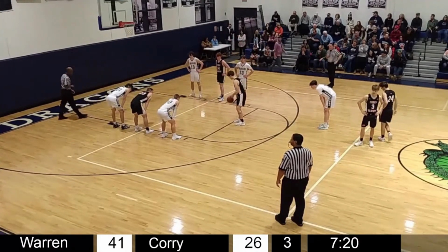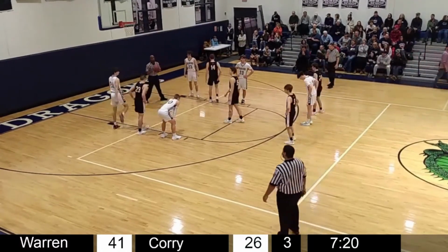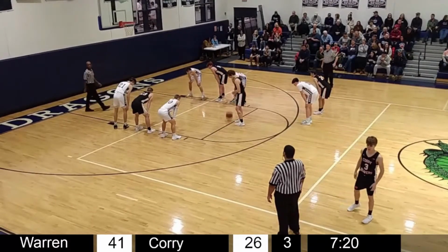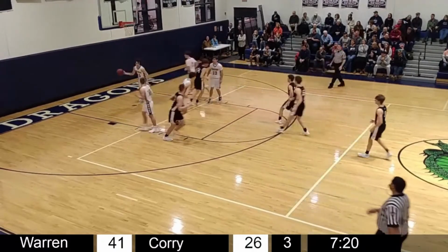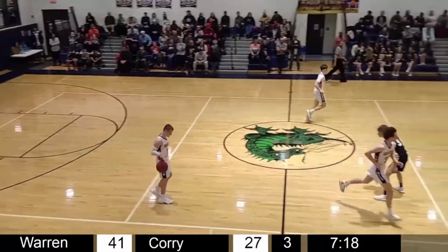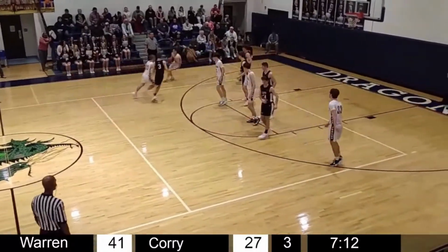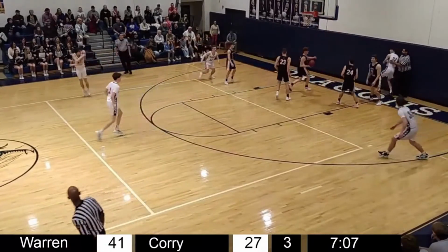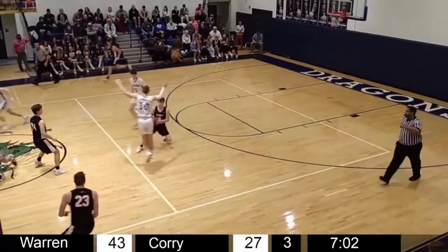Second personal for Nyquist. Lambert's first shot in and out, no good. He'll get one more. Second shot is good, so 41-27. Dragons here, early stages, third quarter. Nyquist gets it to Becker, now into the hands of Burdine. Burdine threads the needle to Becker, and his layup is good. So Becker on the finish on a great pass from Burdine, and it's 43-27.